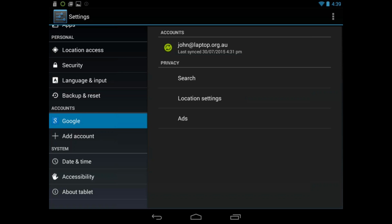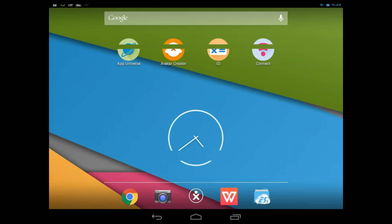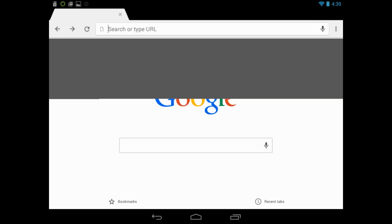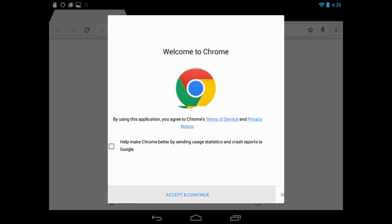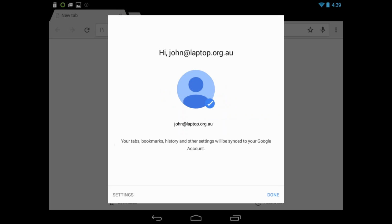So the bookmark is actually something that just kind of gets stuck on the page. To give you an idea, I know everybody knows how to make a bookmark here. I'm just going to quickly go into Google Chrome and search alpacas. It's because I love alpacas. Accept and continue. Sorry, I just reflashed this device.